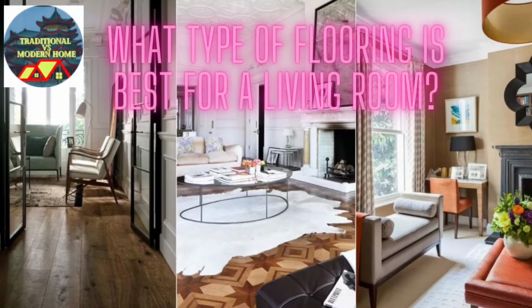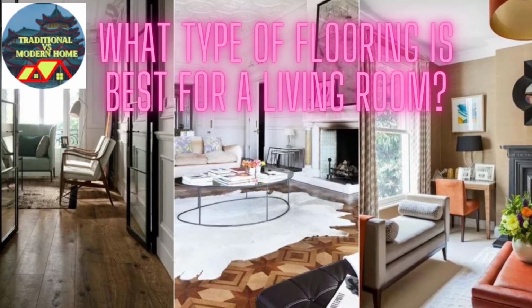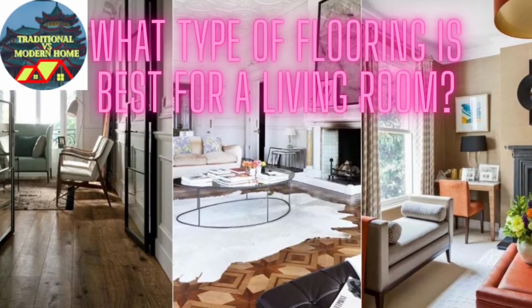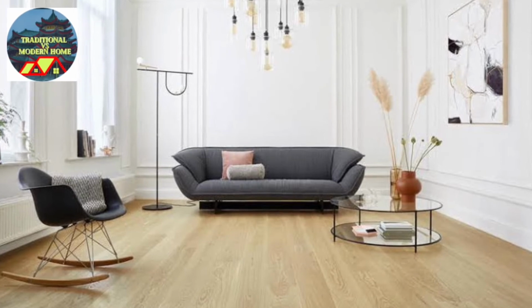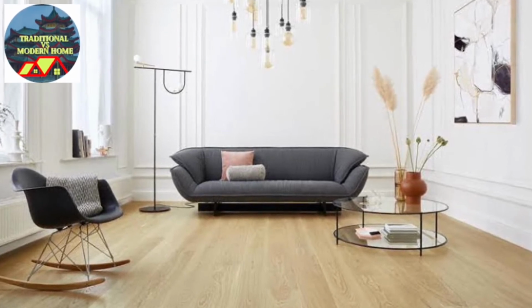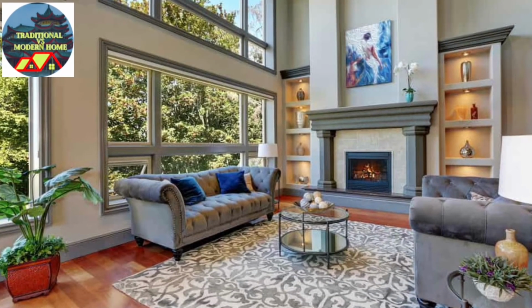When it comes to finding the best type of flooring for your living room, you are faced with a nearly endless array of colors, textures and materials. Finding the best type of flooring will of course depend on the style of your room and interiors, the makeup of your family and the look and feel you want to achieve.